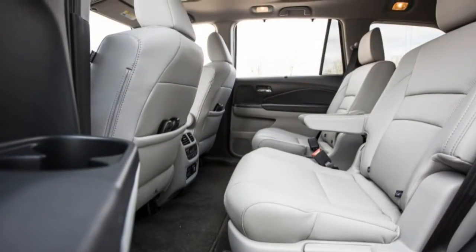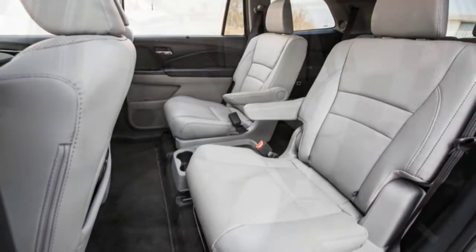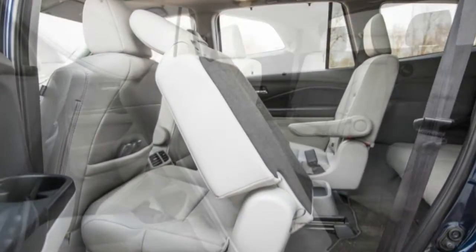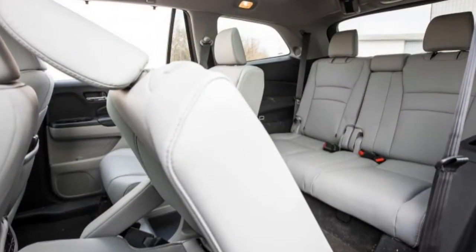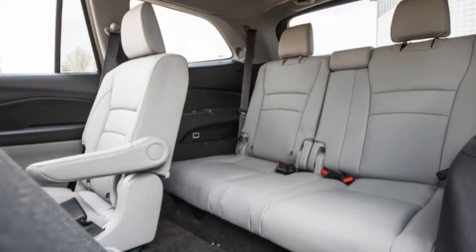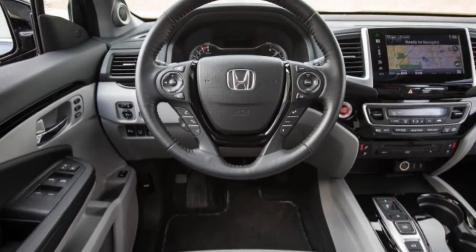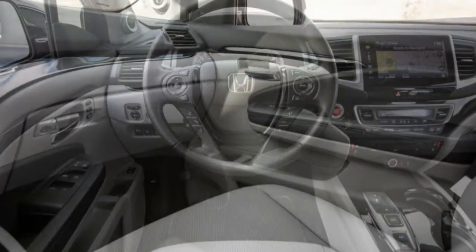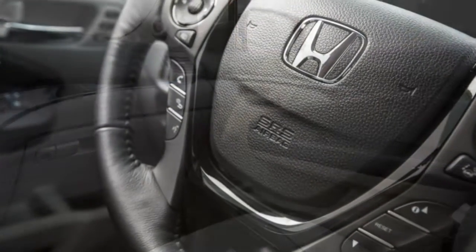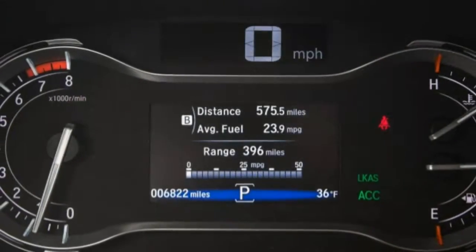The last step up to Elite adds all-wheel drive, heated and cooled front seats, heated rear seats, an extra-large sunroof, and the most feature-heavy version of the Honda Sensing package. Highlights of the latter package are forward collision warning with automatic braking, blind spot monitoring, and lane keeping assist. The total price came to $47,955 after accessories, such as a trailer hitch receiver and roof rail crossbars, were tacked on.